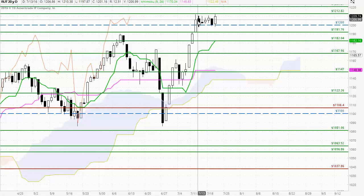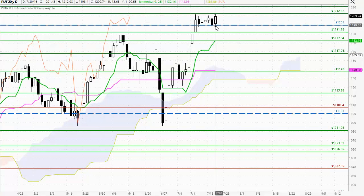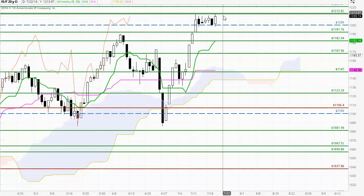And we would have expected to see more strength from the sellers in retracing back towards that flat Kijun-sen, but obviously that round number 1200 has come into play and has held up any selling in this market for a sell-off to retrace back to equilibrium. So an opportunity here for the buyers if they are strong enough in the Russell 2000.